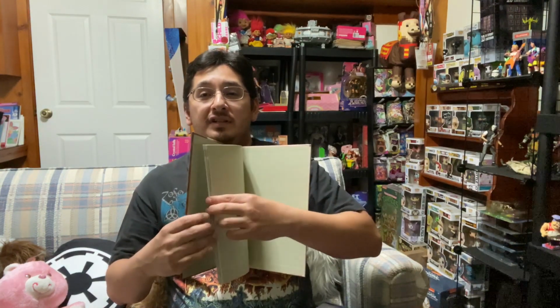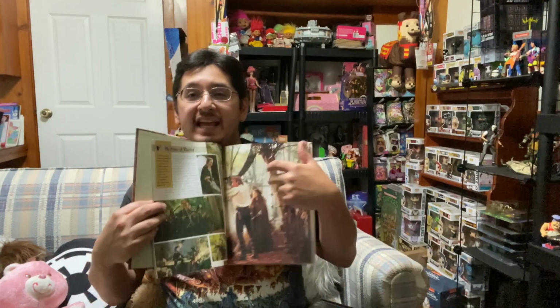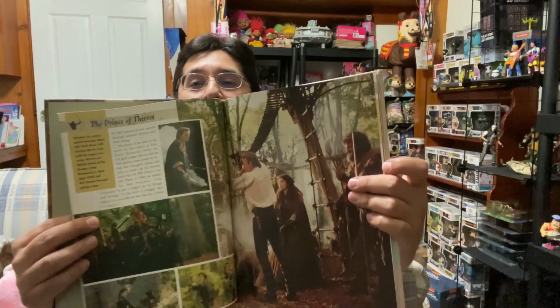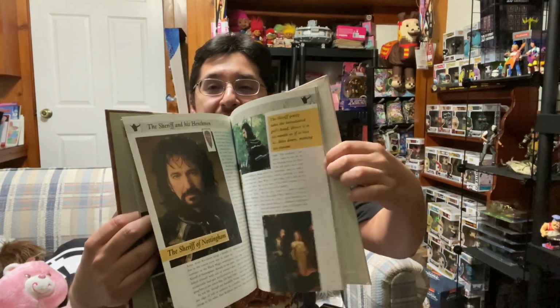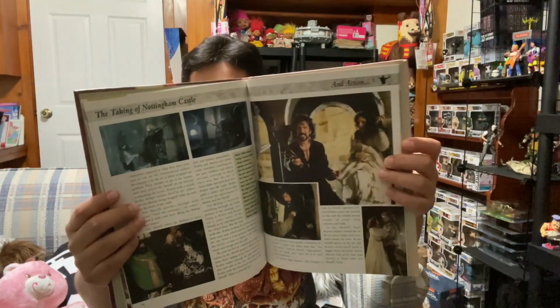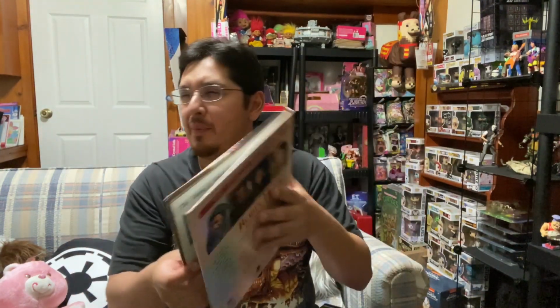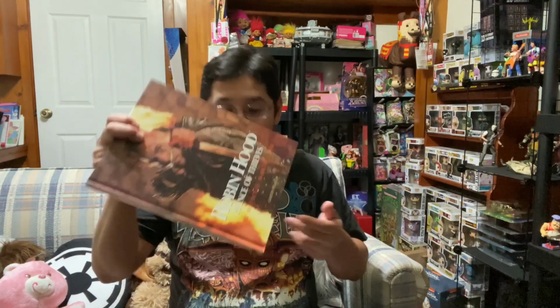We'll flip through here real quick. You guys can see some of the cool stuff. It's a lot of behind the scenes things. You got bios on the actors and stuff, but just cool, you know. They used to do this a lot for movies, especially in the 90s. They used to do these movie companion books. I remember buying the Batman Returns one at the movie theater, which was cool.